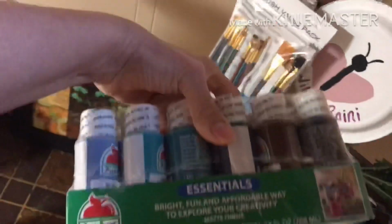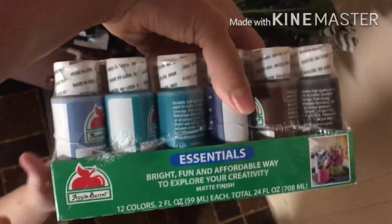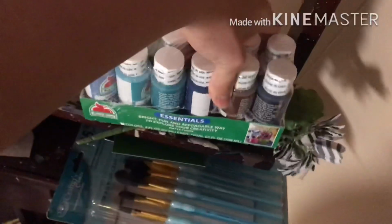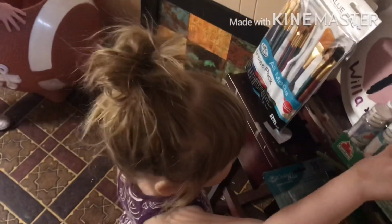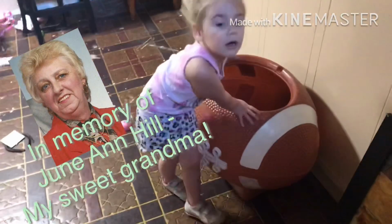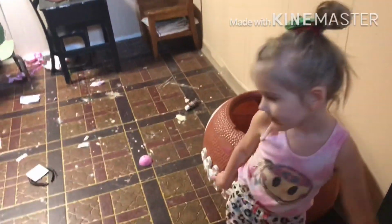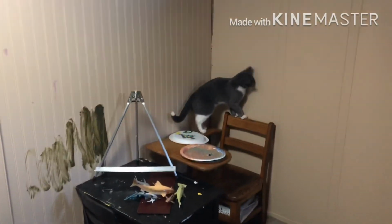And then we got some new paint. Gotta have lots and lots of paint. This is a little 12 pack we found at Walmart. These new paints are for Mommy. We're going to use up all of our old stuff from our beloved, late great grandma. We got all of our paints from great grandma, and we love her and miss her so much.